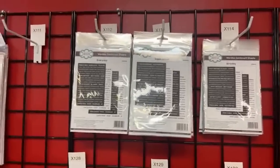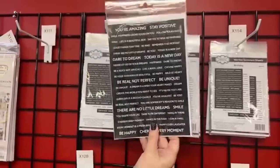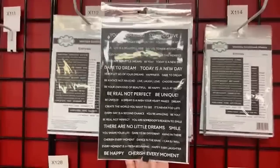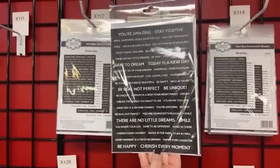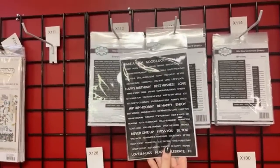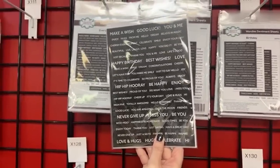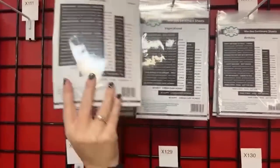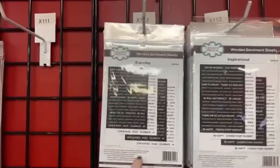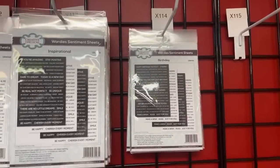If you don't know what Wordies are, they are sheets that have sentiments printed on them that you can cut apart to use in your card making. And you can also foil them because they are printed with toner. It comes with two sheets of black and two sheets of white. They're all different kinds. This one is everyday, this one is inspirational, and this one is birthday.